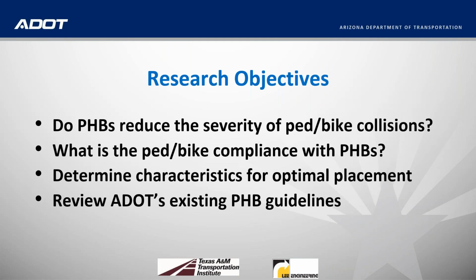Next slide, please. So again, looking at the objectives, obviously the first and foremost was seeing how they reduce the severity of ped and bike collisions, crashes. We wanted to do that again with specific Arizona data. And also, what is the compliance with the PHBs? When the ped or bicyclist comes up to the PHB, are they pushing the button? How are they reacting? And when do they start their crossing in relation to traffic?